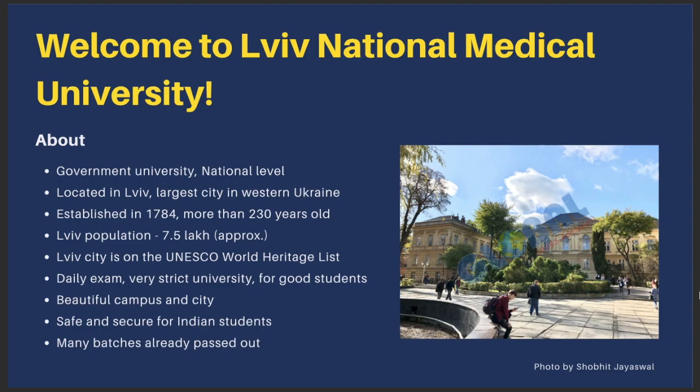The reason why I say that this university is among the top 3 is that it is a very, very strict university and it conducts daily examinations. The system in Ukraine is not the same as in India. In India, you have to study only before your semester examinations. But in Ukraine, you have to be very regular and you have to give daily examinations.